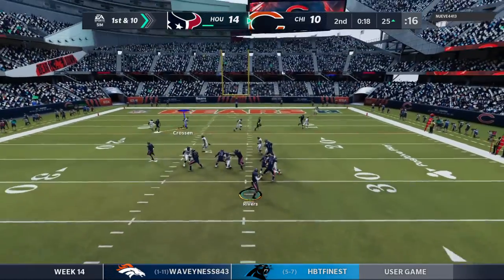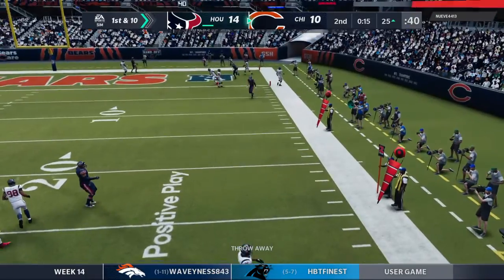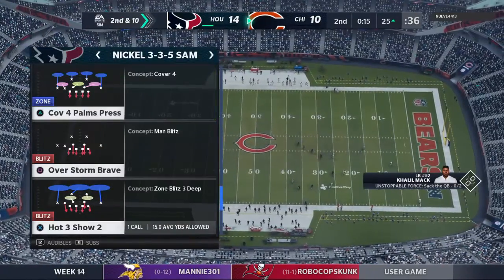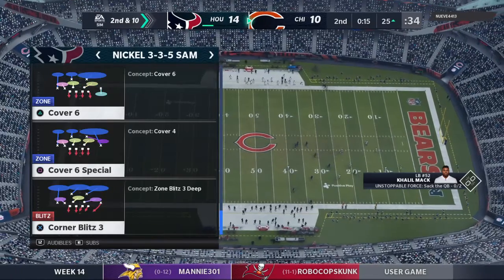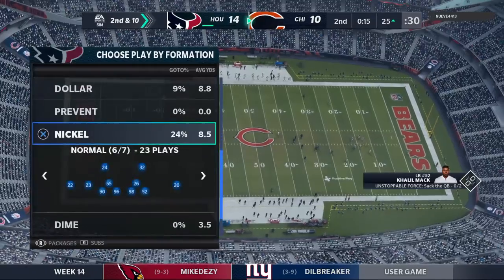Play fake, Rivers, sliding out of the pocket, and that is incomplete. Down to 15 seconds now. The keeper, thrown away and incomplete. It's now second and 10 at the 25-yard line.